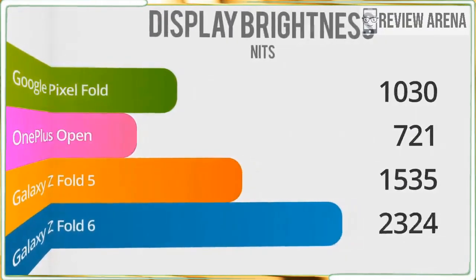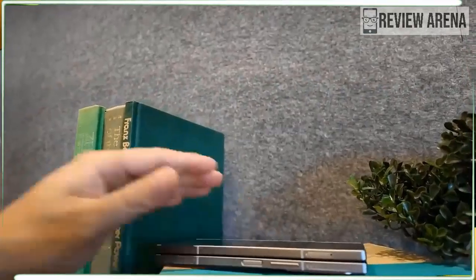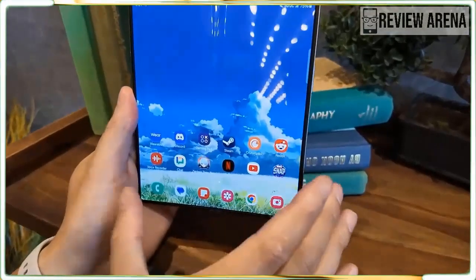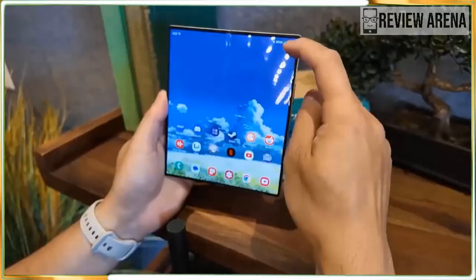To get the most savings, see our roundup of the best Galaxy Z Fold 6 deals. Color options available this year include Silver Shadow, Pink and Navy. Craft Black and Purity White will be available exclusively from Samsung.com.